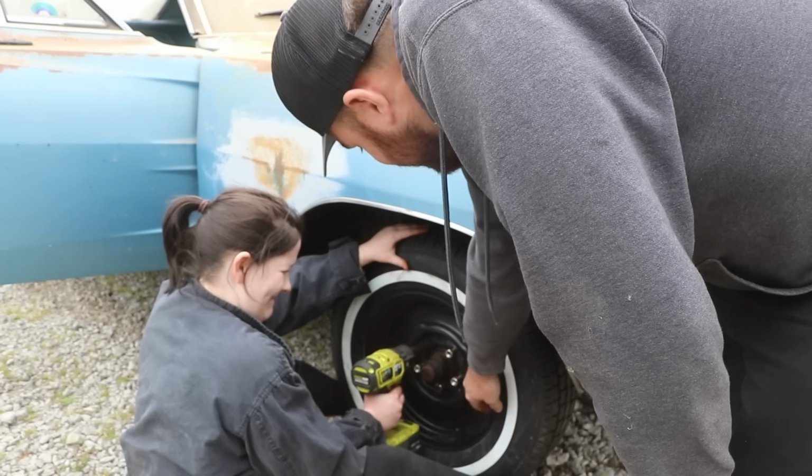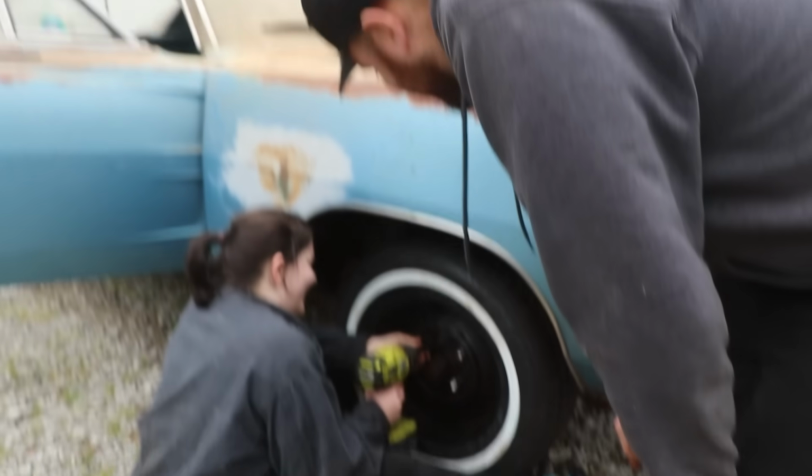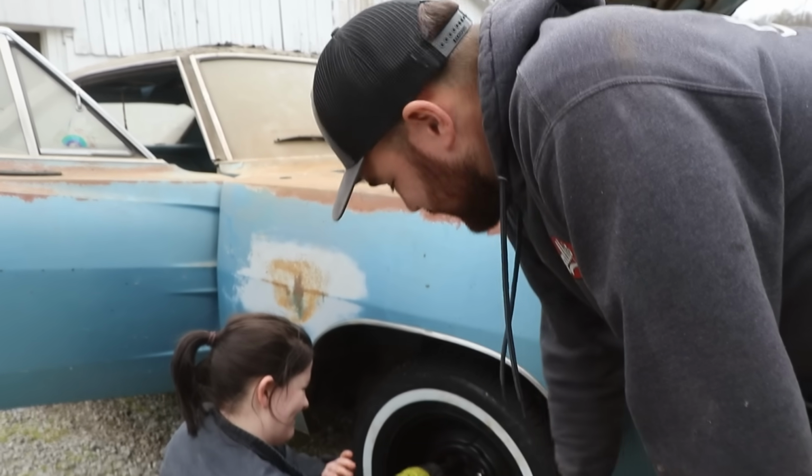All right. Now go to this one. Oh, jeez. These things are your friend when you're doing tires. I have this on the lowest setting, so it's not tightening it more than like 40 foot-pounds.